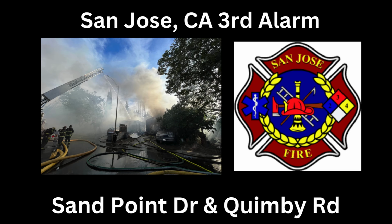IC, USAR 34. USAR 34, go to IC. Chief, we've got multiple structures burning to the south of us on Stony Point. We're heading down there now. We're trying to evacuate. Command 21 from Engine 2. You've got multiple structures burning on Sandpoint.